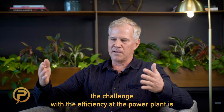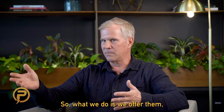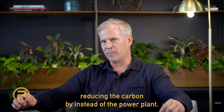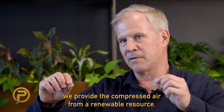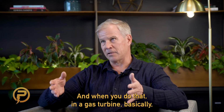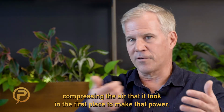So the challenge with the efficiency at the power plants is, like we were talking, that they have to turn off and on, and they're going out of business. So what we do is we offer them, like I said, the stepwise piece to get into reducing the carbon by, instead of the power plant compressing the air and then burning it in a turbine, we provide the compressed air from a renewable resource. And when you do that in a gas turbine, basically about half the power that the turbine makes comes out as compressing the air that it took in the first place to make that power.